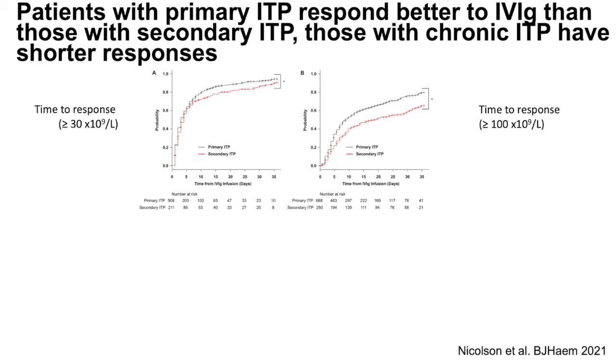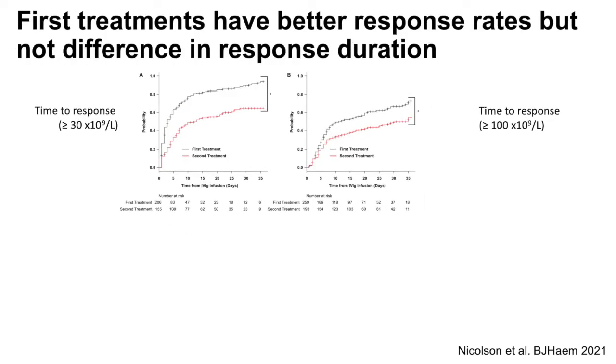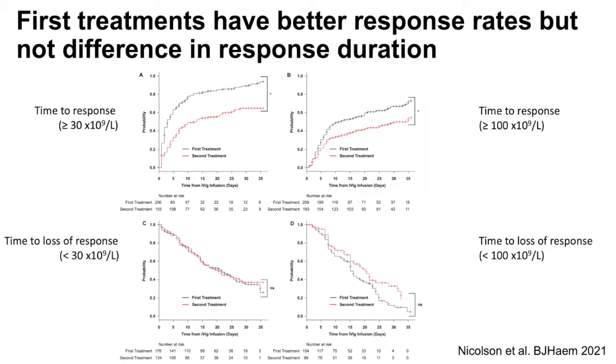By multivariate analysis, we did find a number of factors that influence platelet count response, however. Patients with primary ITP had a better response than those with secondary ITP, with a greater likelihood of achieving a platelet count of 30 and 100. We also found that patients who had chronic ITP had shorter response durations than those with ITP that had so far lasted less than 12 months. We also looked at patients who had sequential treatments with IVIG, and we found that their first treatment had a better response than their second treatment, but the response duration of the first or second treatment were the same.